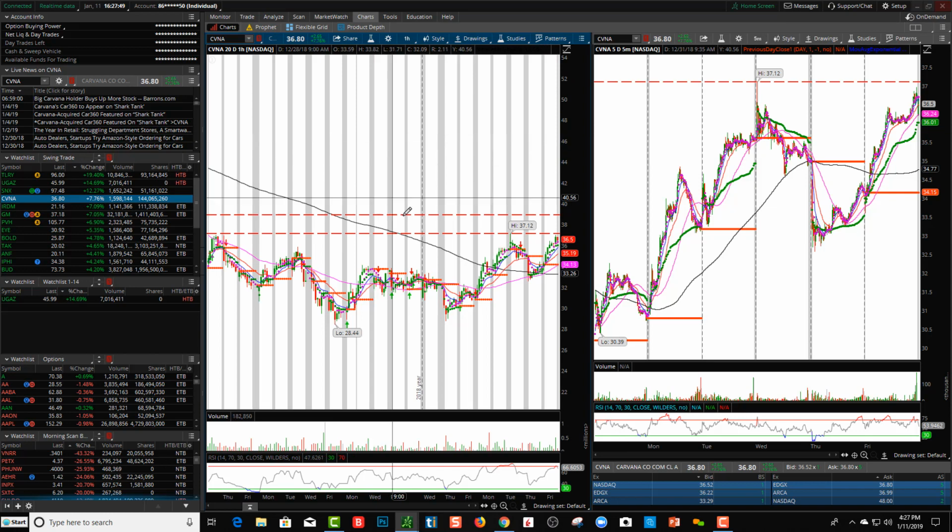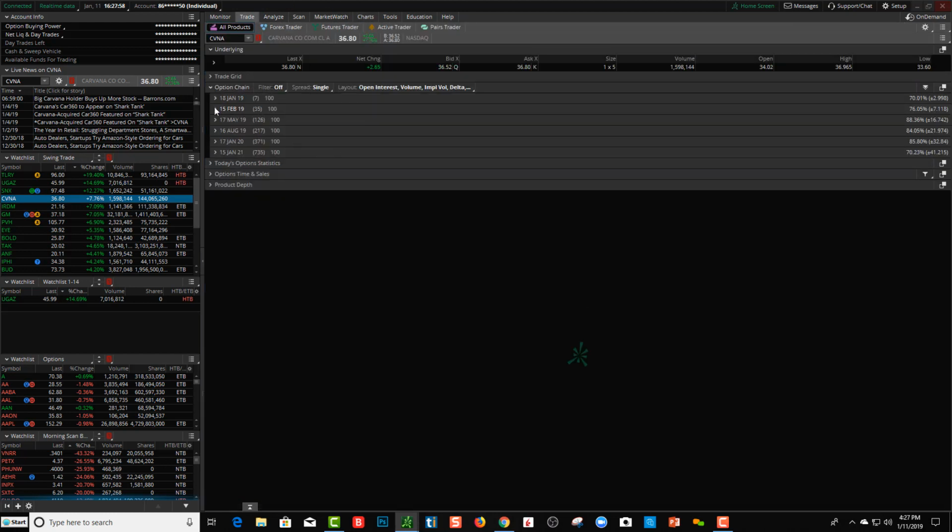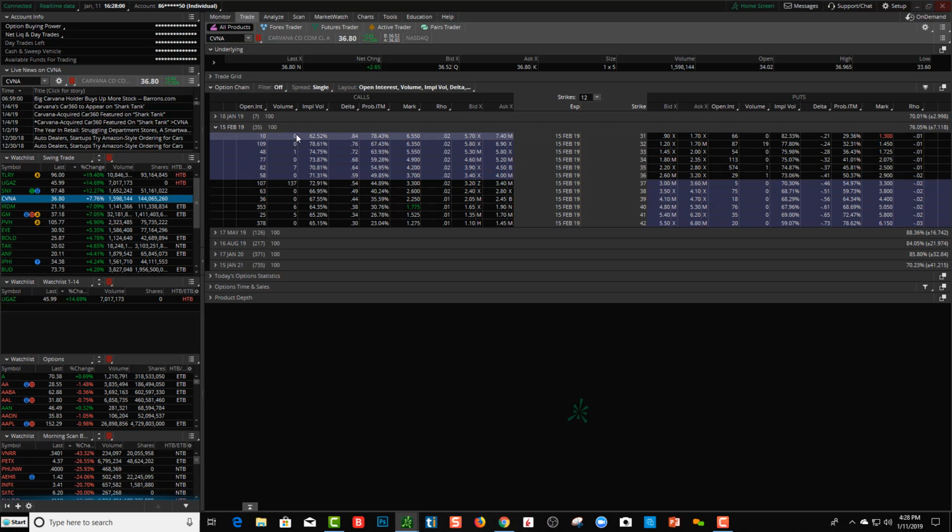Then I would zoom in on the hourly and see, okay, this kind of has an inverse head and shoulders on the hourly. So then this is where I would go to trade, and I would look at the options chains. You can see open interest, not a ton, but 100, okay, 300, possibly. But then I go in here and I see a 20-cent spread, 60-cent spread, 40 cents.